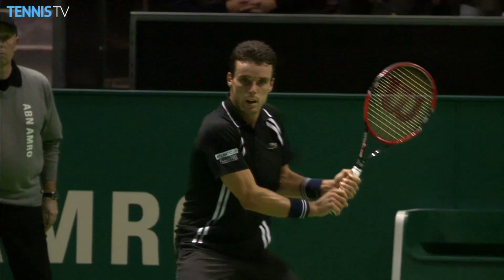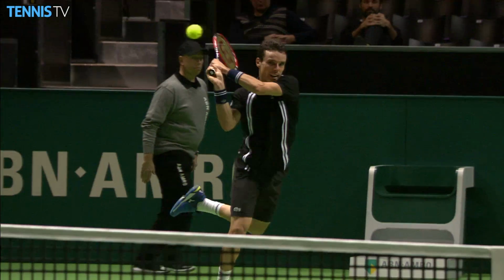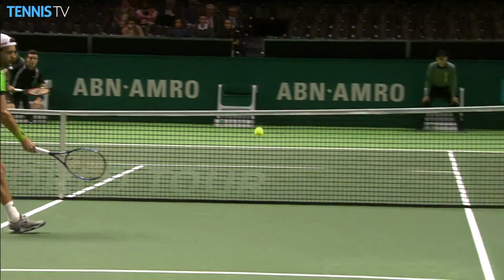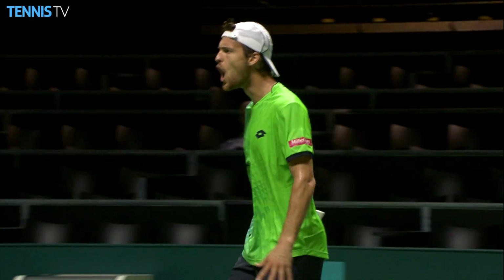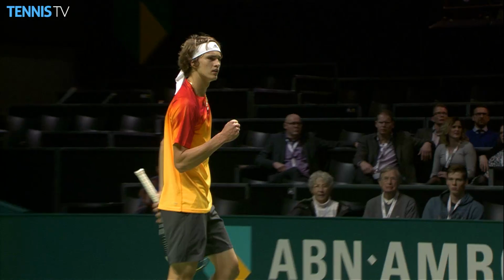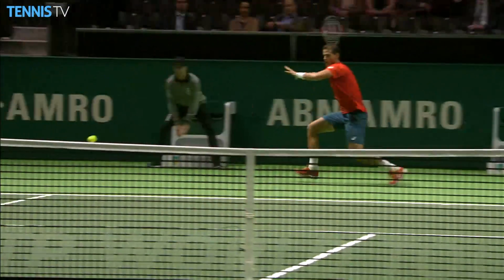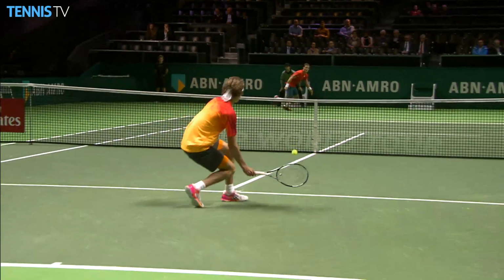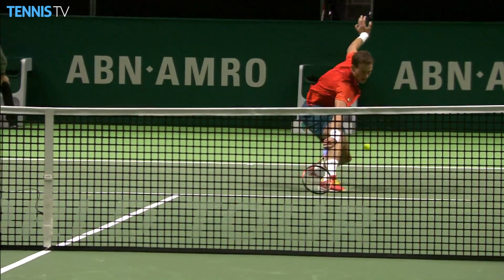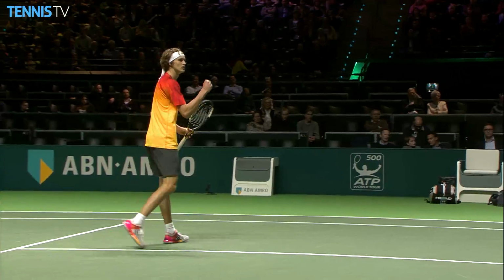The first match of the day saw the number 6 seed Roberto Bautista Agut taken all the way by Portugal's João Sousa. But Batty found a way to win to continue his fine form that's seen him win 2 titles already this year. In other first-round action, wildcard Alexander Zverev met Vasek Pospisil, and it was the young German who got the better of his opponent in an hour and 20 minutes to book his place in the last 16.